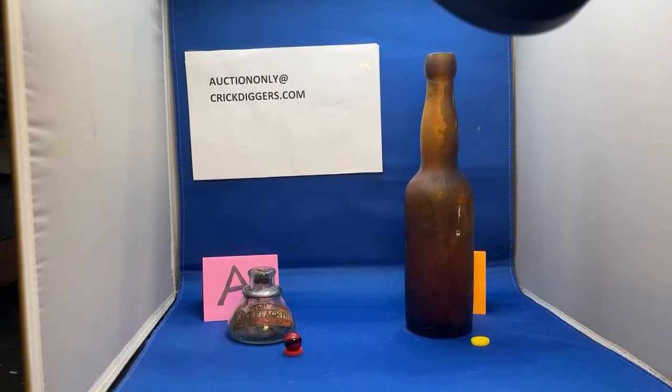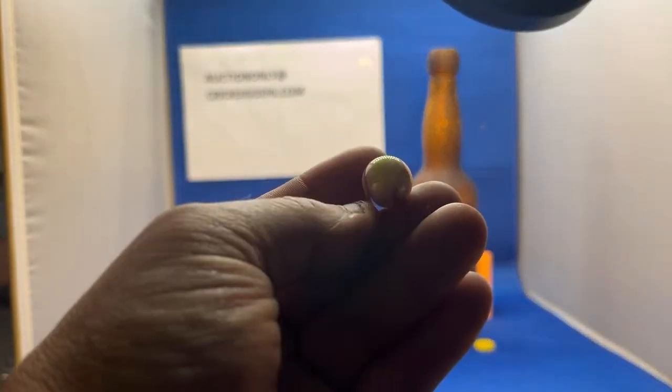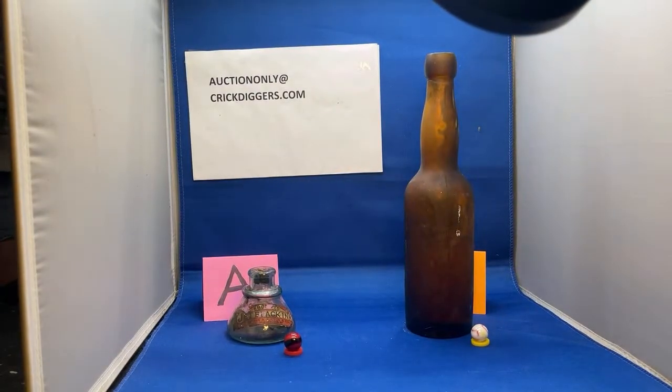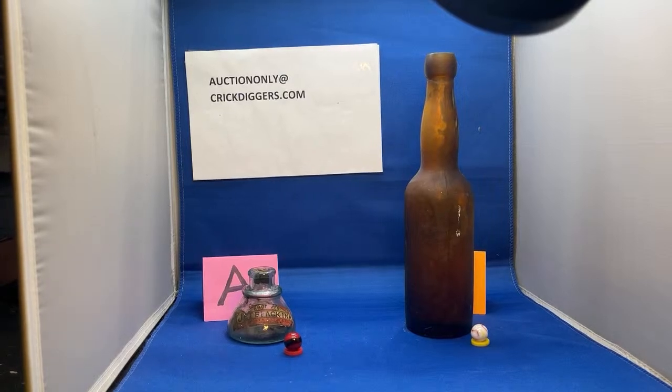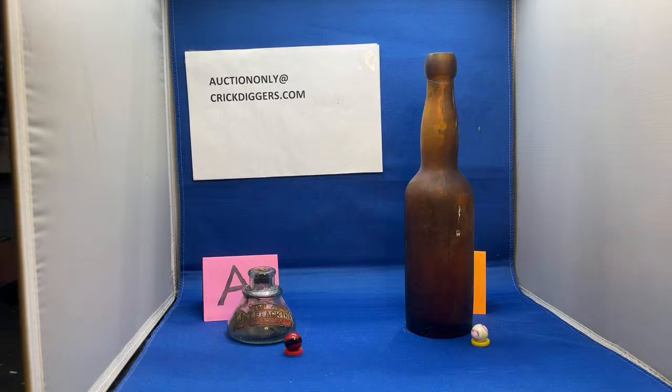I'll do a $10 start on that one for you. $10 start on the 1880s beer, and we'll put in a cockatiel marble with it. There you go. So 10 on B, 112 or higher on A. All right, we got Jimmy at 10 on B. Josh is in at 20 on B.